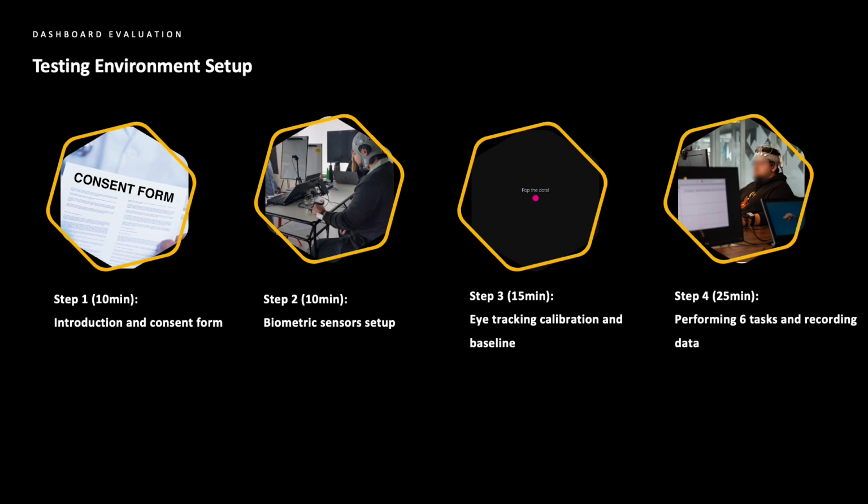For the experimental procedure, first participants received an introduction and a consent form outlining the study objectives and the biometric sensors. Then the experimenter set up the EEG cap and the GSR device while ensuring participants' comfort. Then we performed eye tracking calibration by having participants track a moving dot on the screen. Then a relaxing video was shown to establish the GSR and EEG baselines. And then participants were ready to start the test.